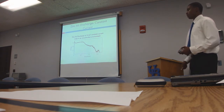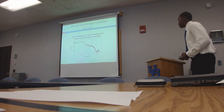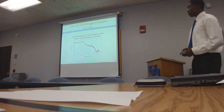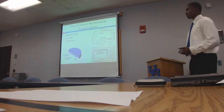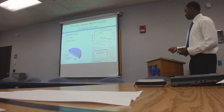in my testing. After I graphed this, I looked into different variables, and as you can see, it goes up and down and up and down and up and down instead of the constant flat discharge curve I was looking for. Once I looked into it, I found out, as I'll say in my next slide, that humidity levels play a major factor in it. As you can see right here, it's a graph from the Dorsal site. It shows that higher humidities definitely affect it compared to lower humidities.